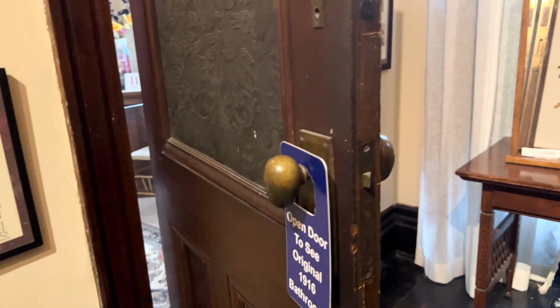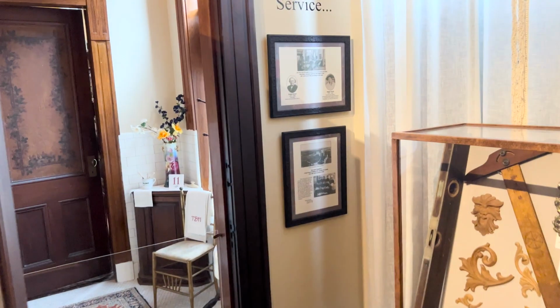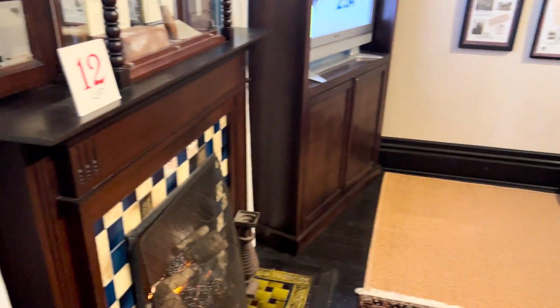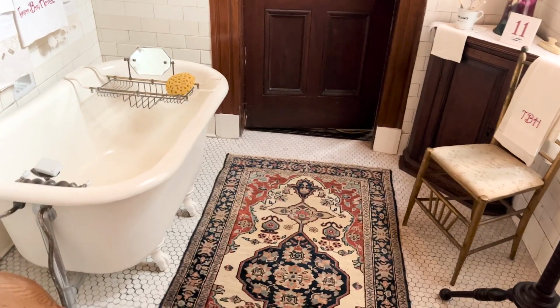Now over here was the original crescent that was on the hotel. And then this was 1916 original bathroom. So I guess these are each of like the rooms. And they had a fireplace. Whoa.